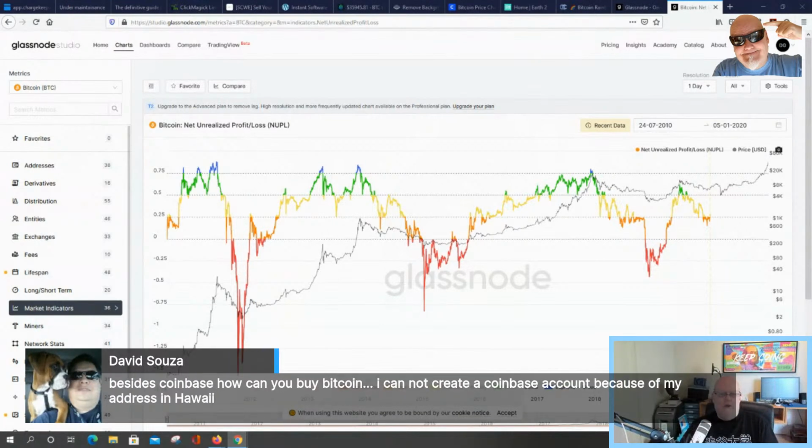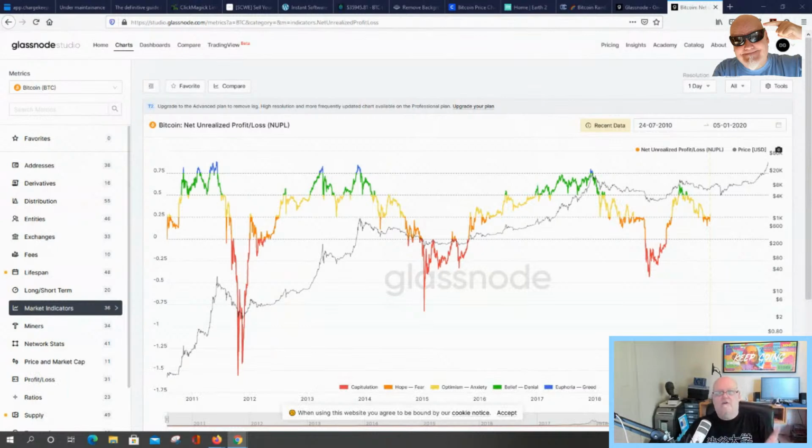Besides Coinbase, how can you buy Bitcoin? I cannot create a Coinbase account because of my address in Hawaii. I never understand that. Why is Hawaii? First of all, get a VPN and set it up so that your computer is based in Nevada or wherever, right? The other thing you can do is there's a lot of other exchanges out there. You can even buy Bitcoin on PayPal, although I don't know how that works. But PayPal is one of the big institutional buyers of Bitcoin right now. Binance.us is another one. What about Coinbase Pro? Probably the same thing for you. I don't know why you're being blocked. What is with Hawaii? It's not like another country. It's the United States. I don't get it.